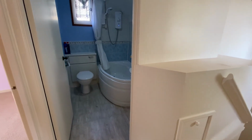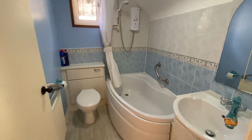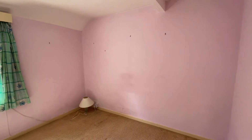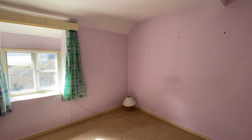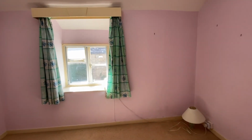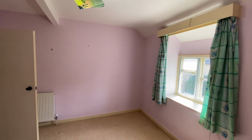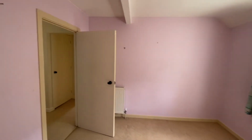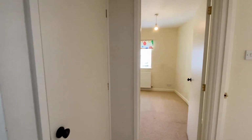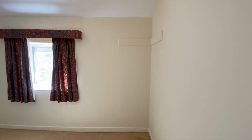Moving upstairs and turning right, we enter the family bathroom. Across from here is the first bedroom, which overlooks the front of the property. The second bedroom lies next to this.